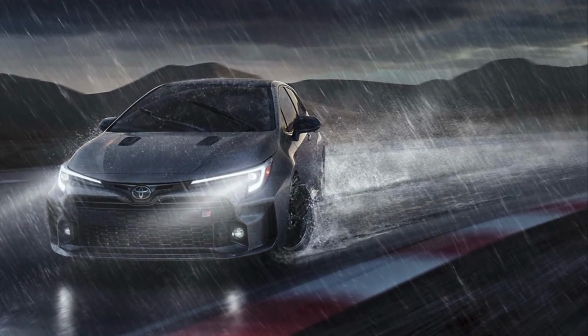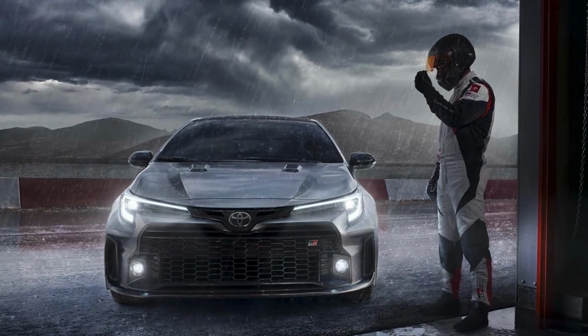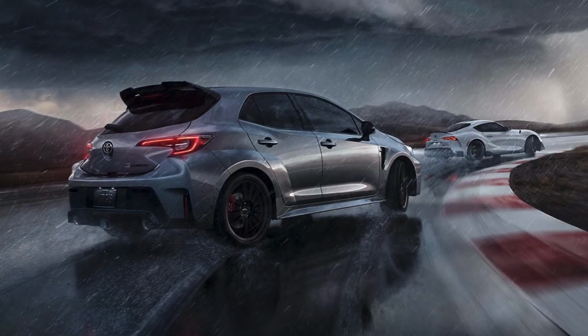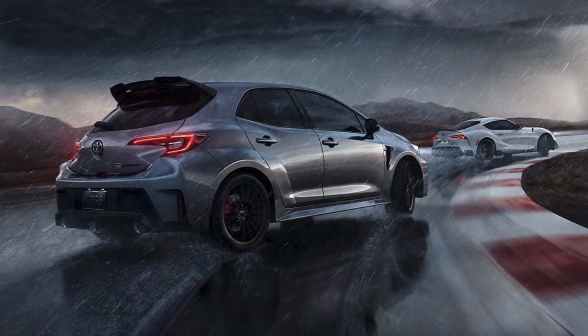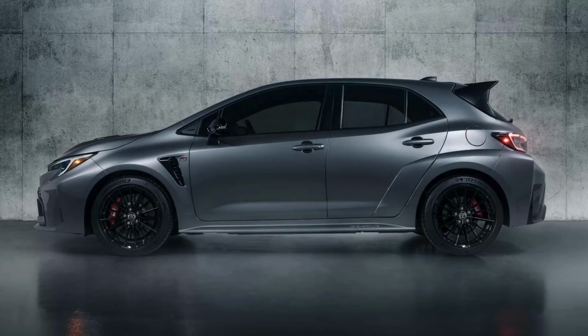You have vents that are going on the sides. I'm going to assume they're functional, hoping like the GR86 where they're functional, unlike the Supra where a lot of them weren't functional. It looks like there's like a wide body kit already on it. It's pretty crazy and intense the way that it looks.